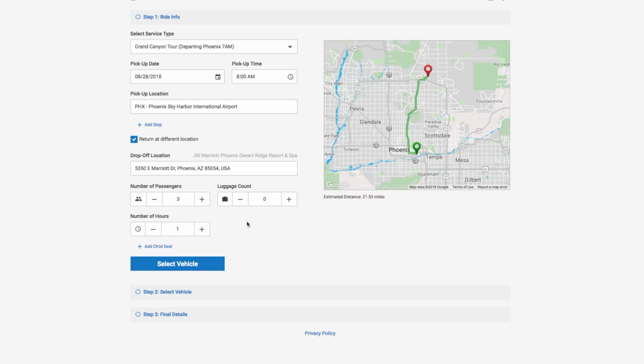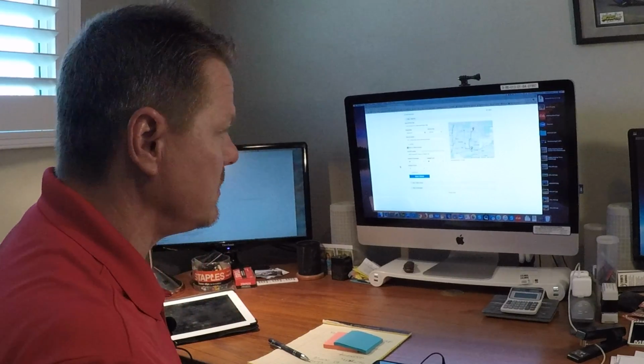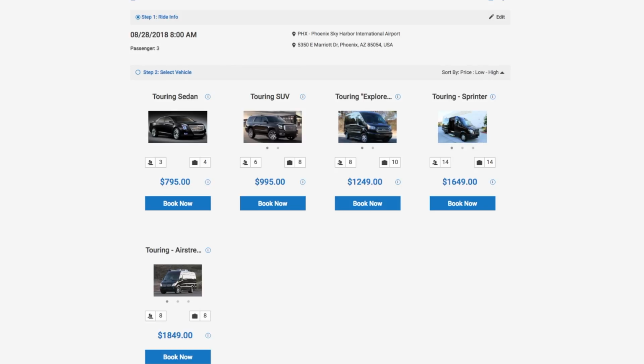And then down here, number of hours. Leave that at 1 hour because that's what I base the fare off of, is just a single hour. So if you put 10 there, it's going to times it by 10 and it's going to be a huge amount. So just leave that alone and just hit select vehicle. Boom. All the vehicle choices that fit your criteria will appear.